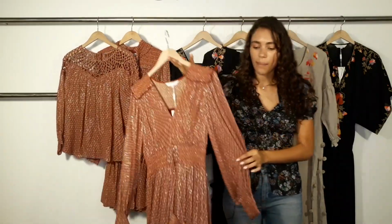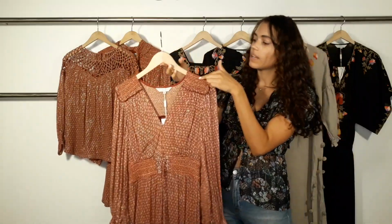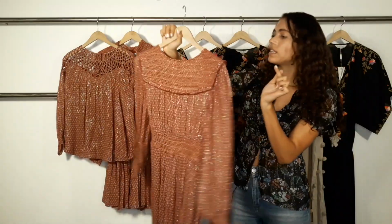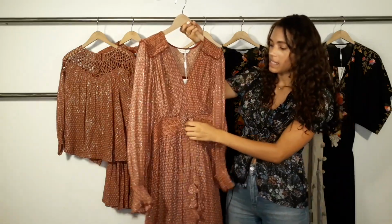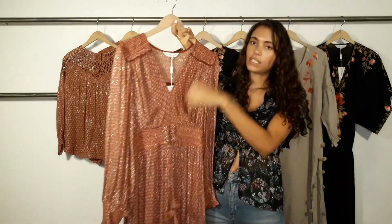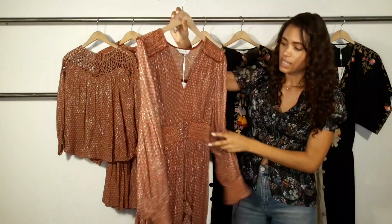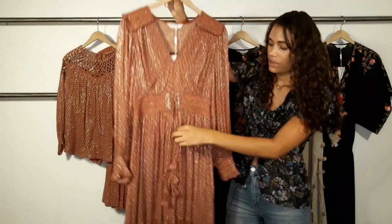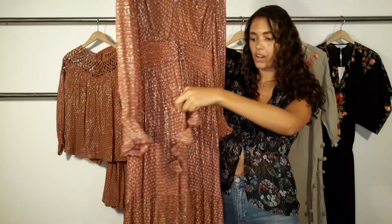Here is our maxi in the Garnet Lurex Viscose. We have a V neckline. We have that ruching that we've seen in the other dress silhouette here on the front and back. This has a really fun tie detail here, and you can cinch it and make it tighter or looser just to kind of help the fit.